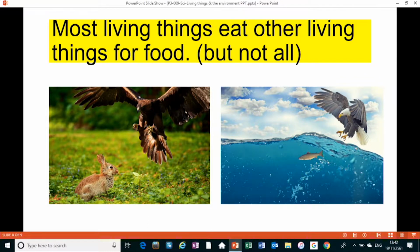And you see, most living things eat other living things for food. Can you see this picture? Can you see the birds of prey? I think an eagle. Rabbit. It's going to catch the rabbit because it's going to eat the rabbit. You see the bird here, you see the way it has its claws ready? Because it swoops down and catches the rabbit and takes it away. And here's another bird, but it's not catching a rabbit. Where's it going? Fish. Into the sea, into the water to catch the fish. Some birds will come from the sky and they will dive into the water, get the fish, and then come out again. And they have them for food.